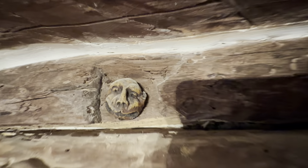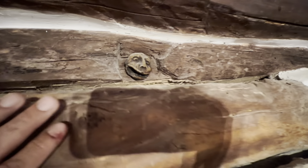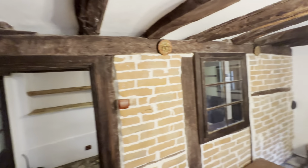Look at this head of a face of a man built in the beams. Oh my God. I like this. I just found it. Oh, a lot of stuff. Small features and stuff. You can't miss them.